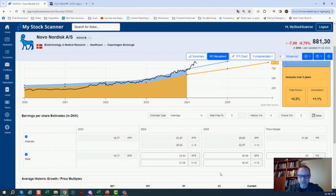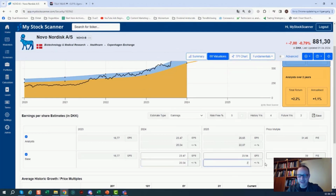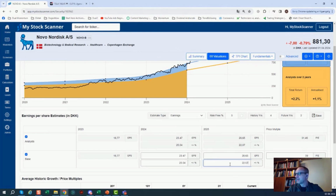So anyway, looking at Novo Nordisk here, for those of you that haven't looked at this before, we have the analyst case, the other one here, and then we have the base case. That is what we start out with. And I do like to start that out with the same projections, the earnings per share estimates that the analysts are saying, because this is an average of all the analysts.